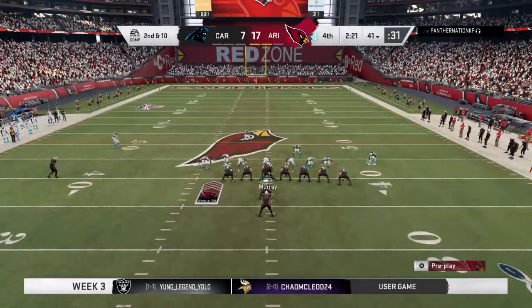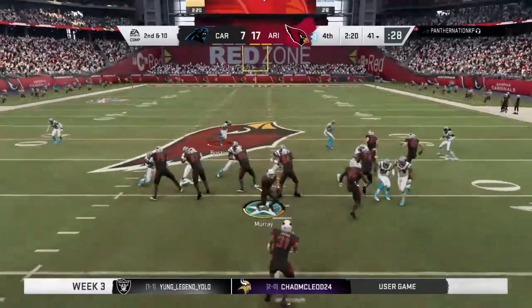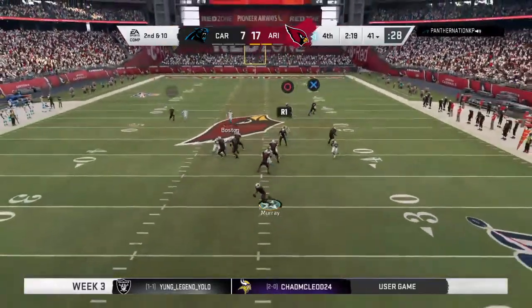Check 4, check 4. Murray looks to throw again, 2nd and 10.